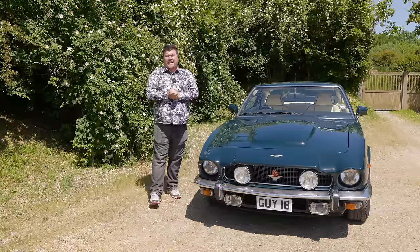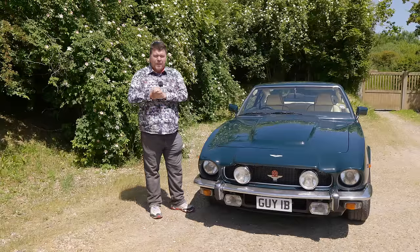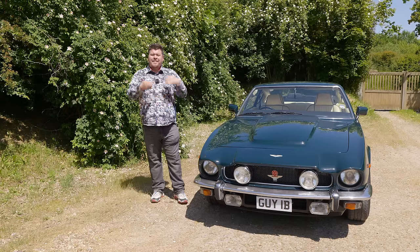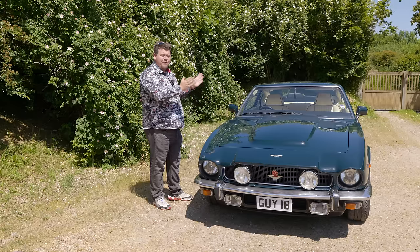It was 2 years later, in 1969, that eight-cylinder power finally arrived for Aston Martin in the car, then rebranded the DBS V8. A few years later, both the six-cylinder and eventually the DBS name were dropped, leaving the car as just the Aston Martin V8.